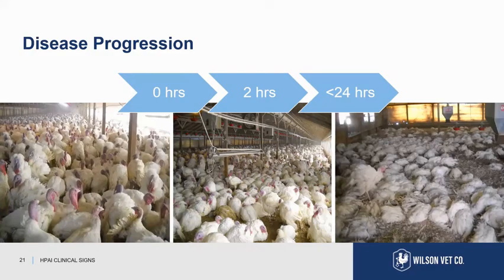As you can see, a lot of the birds are laying down. They're hunched up, with some ruffled feathers. There's probably a lot of respiratory noise going on in the house. Other than respiratory noise, the birds are probably pretty quiet though. They're probably not going up to the feed and waters.